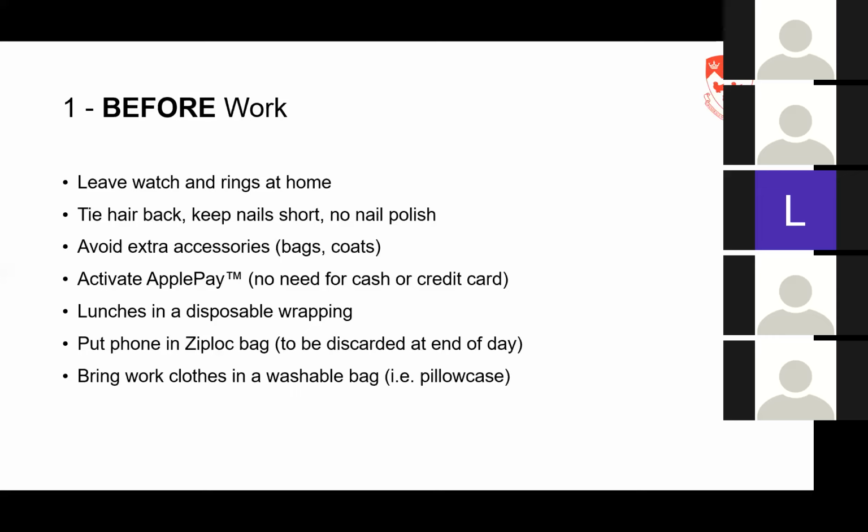Tie your hair back, keep your nails short. Then I just wear my work clothes and bring only a badge and one credit card if you really need to, but no pens, nothing else. If you bring a lunch or work clothes, I usually put it either in a disposable wrapping that you're going to throw out, or even better, in a pillowcase, because then you can put everything in there and wash your pillowcase. For your phone, you can put it in a Ziploc bag that can be discarded at the end of the day. I actually find using Saran wrap better. You don't have much of a rustle and it sticks to your phone better.